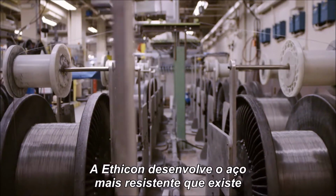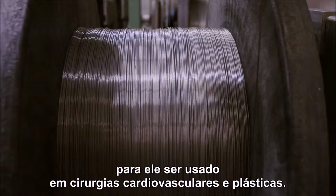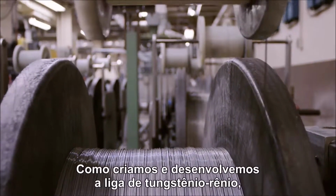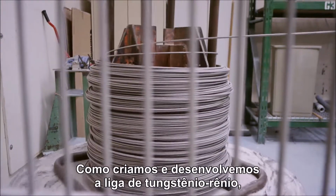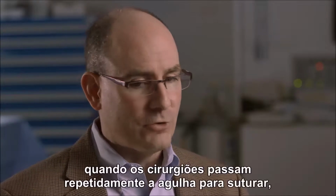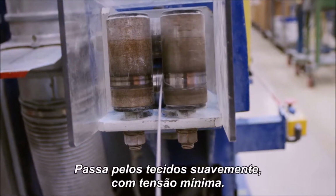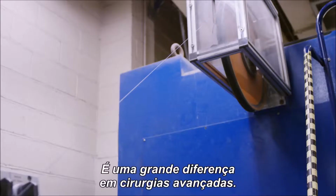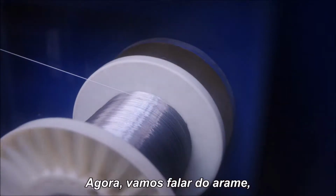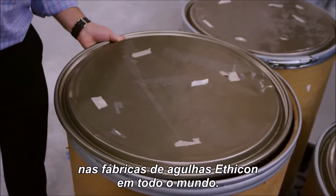Ethicon developed the strongest steel ever made, specifically for use on our cardiovascular and plastic surgery lines. For a cardiac surgeon, every point, the fact that we created and worked to develop a tungsten rhenium alloy that provides superior strength, when surgeons pass that repetitively as they're sewing in a valve, the needle doesn't bend. It goes through tissue smoothly with minimal tension. That's a huge difference in some of the highest stakes surgery. Now we're down to the wire, as the processed spools are shipped to Ethicon's needle-making facilities around the world.